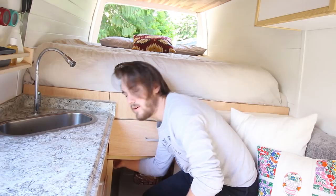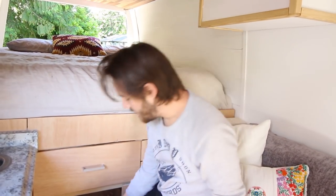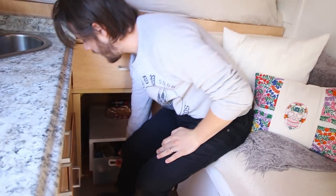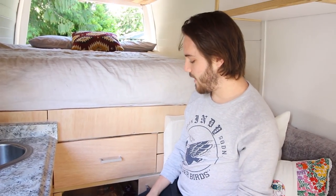That's a clean funnel right there. Good design by Eamon of Eamon and Beck. And then other than that, we just have a lot of food under there. This drawer right here has all of our coffee stuff, oil for cooking, any canned food. And then back behind it has some bulk food. So that's our pantry. It's pretty well used space.